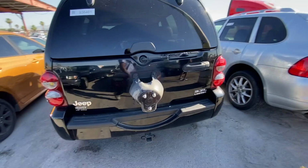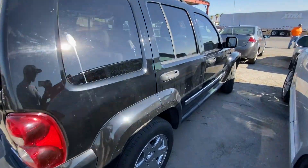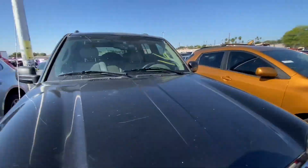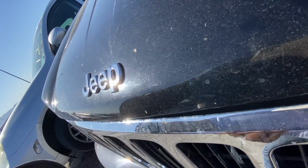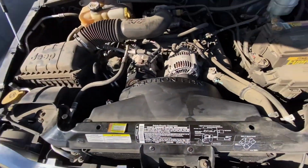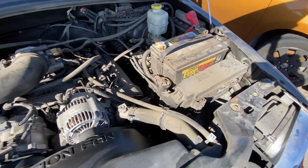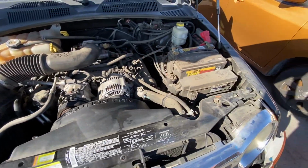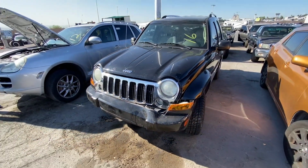But it is a 3.7 Limited. I believe this is the same motor that's in that 300 over there. I'm not really sure, but we can pop the hood real quick and get an idea. If we can pop it open, I don't even know how to pop that junk. Okay, 3.7 liter V6. I believe that one was a 3.5, so definitely different motors, but like I said, it doesn't look tampered with or anything like that, so that may be a plus. Could be a simple fix, man. What y'all think about it though, man? Let me know in the comments below.